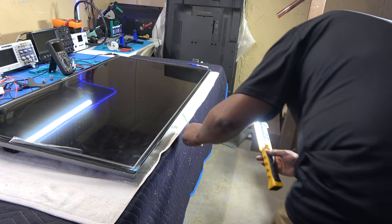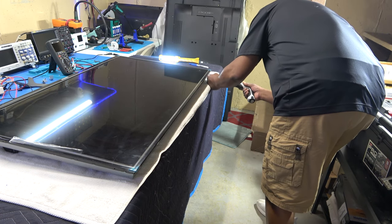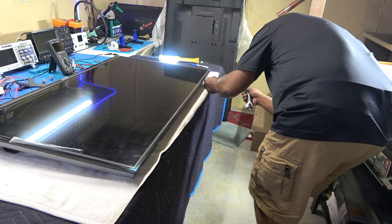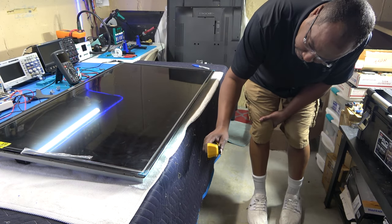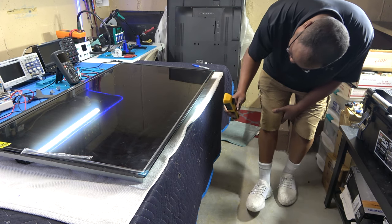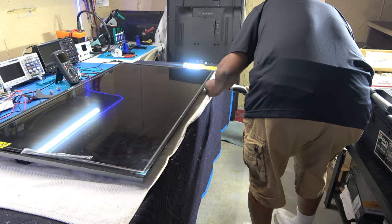1, 2, 3, 4, 5, 6. There are a lot of those screws, so just start taking them all off. Once you do that, go around with your flashlight and double check and make sure that you did not forget any screws, because they are black just like the bezel, and it could be real easy to skip one or miss one like I just did.